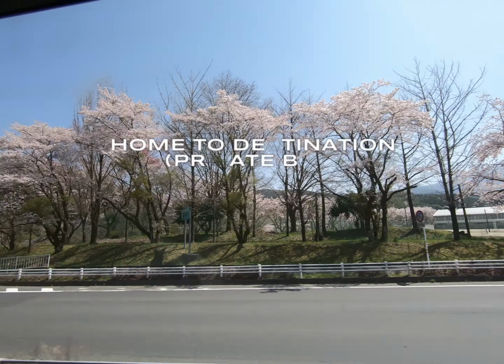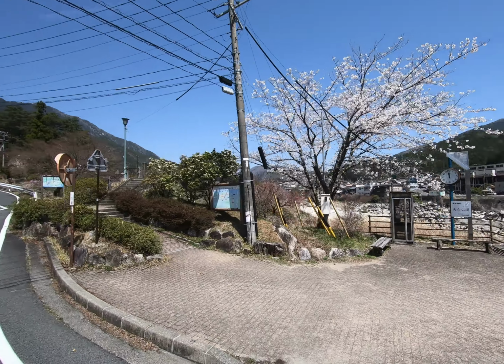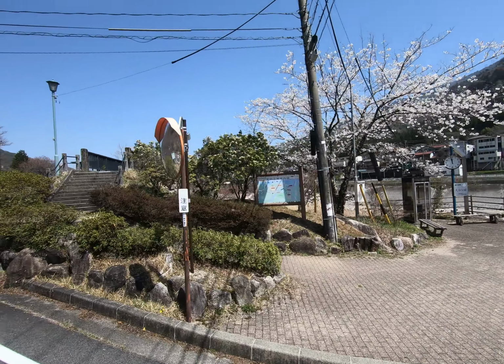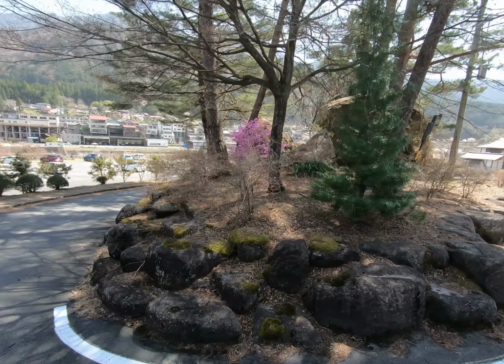To start our trip off, we got to hop on a private bus. We didn't have to mess around with stations or IC cards, which was a really nice luxury. We first stopped at a little park for a complimentary bento box.